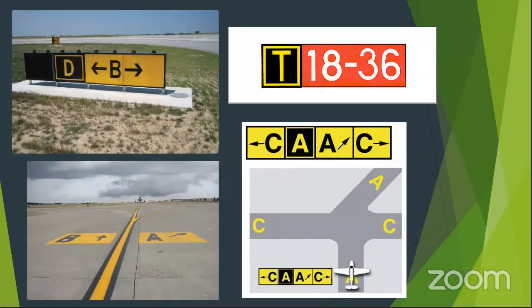All right, so next we have more examples. This is saying you're on taxiway Delta and taxiway Bravo is going across. And for this one at the bottom, it's a surface painted taxiway location and designator. So it's saying that taxiway Bravo is straight ahead and you have Alpha to the right.